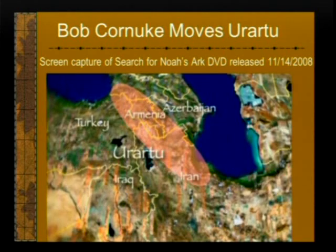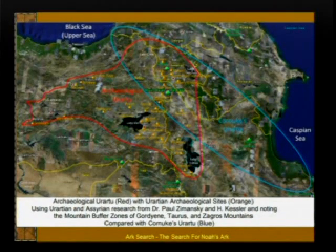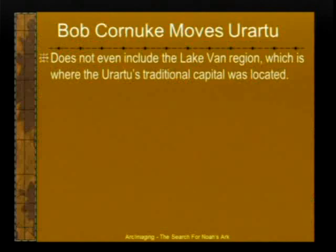But he includes Ararat in his Urartu. He doesn't even include the capital, Lake Van and Tushpa Castle, in it at all. And as you can see here, here's Mount Judy down here in this region. And again, Ur 2 is not even close to it because it's right on the plains. So anyway, just some points about Bob's assertions there. I think he's off on his examples of archaeology. And I think this happens to Ron Wyatt. It happens to other people as well. And so we need to keep that in mind.